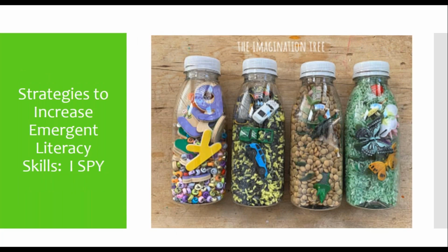Our next strategy is I Spy. Simple enough, but guessing games such as I Spy can be used to work on most phonological skills. For example, do you want to practice noticing what sounds words begin with? Try, I spy something blue that starts with B. Do you want to work on rhymes? You can try, I'm wearing something warm that rhymes with cat. You can also create these interesting I Spy bottles to support this activity in a more hands-on way.